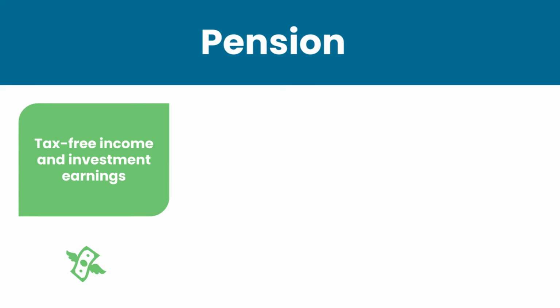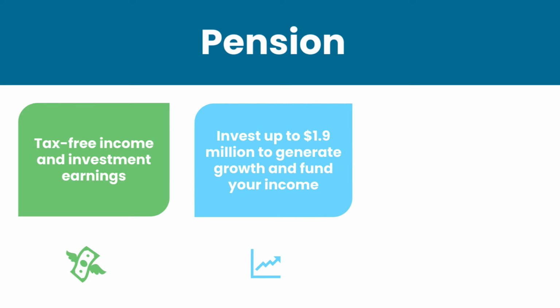And our retirement income streams are very attractive. The main benefit is that all of your investment earnings are tax-free for the rest of your life. And in most cases, your regular income payments are also tax-free, again unless you're in one of our rare untaxed super funds. Because the retirement phase is so attractive, the government has placed a cap on how much you can transfer into one of these products.